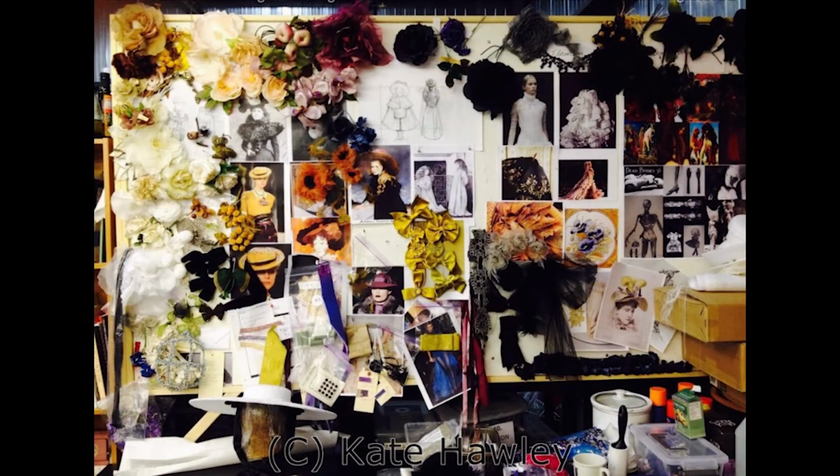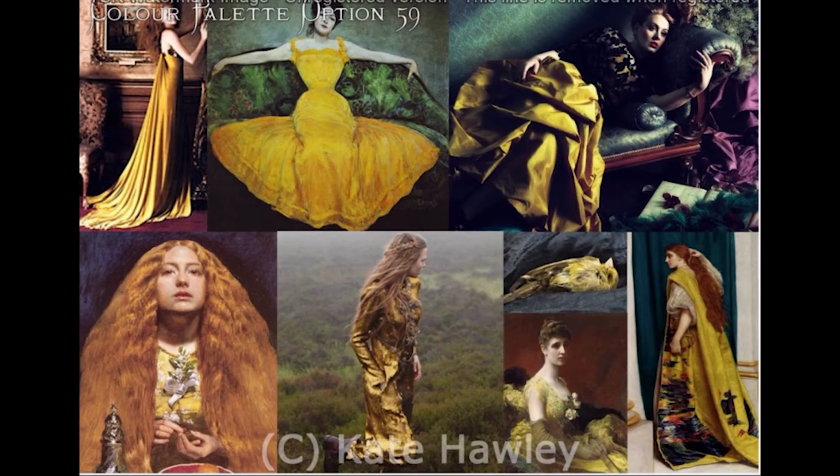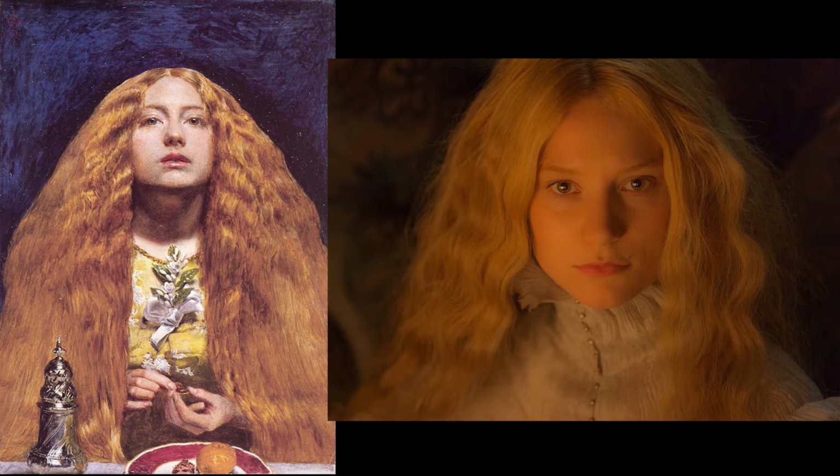Kate Hawley used mostly art pieces and paintings to inspire her work. Instead of creating specific designs off the bat, she created mood boards and color palettes for each character and added these portraits in. One of them is the infamous bridesmaid portrait painted by John Everett Millais.